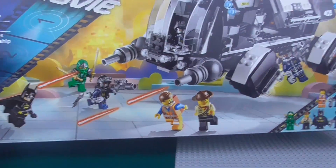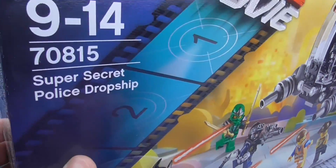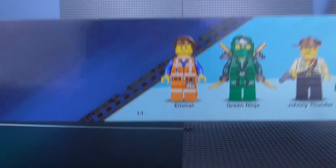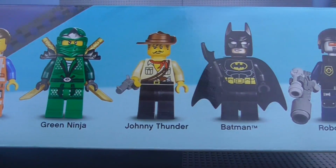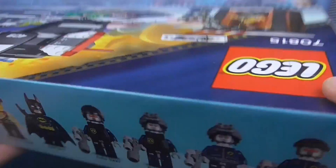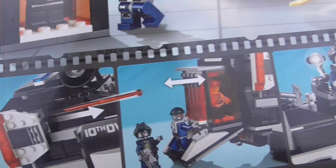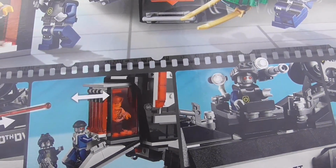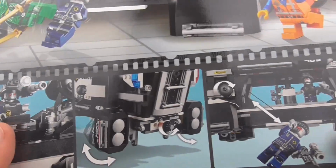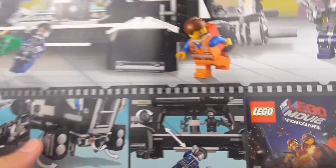But yeah, basically. You notice there's a lot of comic strips here, mainly because of course it is the Lego Movie. So yeah. You have all the names up here. Emmett, Green Ninja, Johnny Thunder, Batman, Rubber Swat. Being one to the back of the box. Another comic strip. As I showed you, there's the flick. This can come out and you put a guy in there. You can put a man up there. This does turn. And of course, you do have the guy who can hold on to the, whatchamacallit.